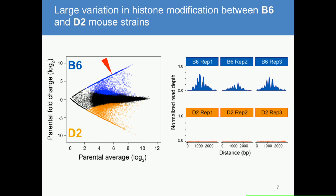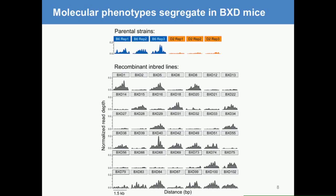And since we're all geneticists, we want to know what are the loci that control this. So we also continue to do this in the recombinant inbred lines. Here's another particular mark. It's high in B6 and low in D2. And when we start doing ChIP in individual BXD lines, we see that it's segregating pretty much in a Mendelian fashion, where it's either there or not there. I think there's about 40 or 42 BXD lines here. We're up to about 55 now. The rest of the data I'm going to show you is only on 32 lines.